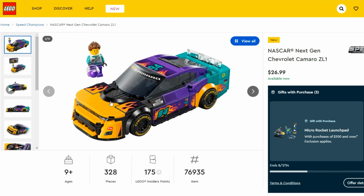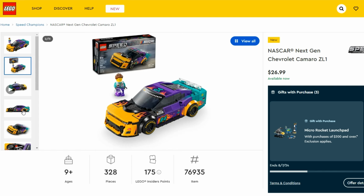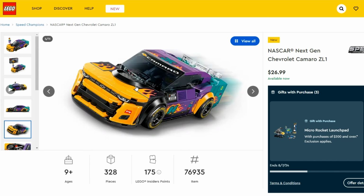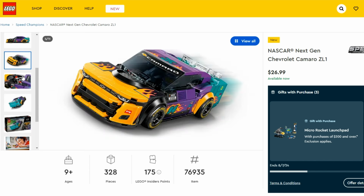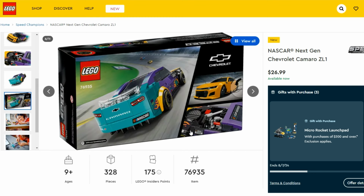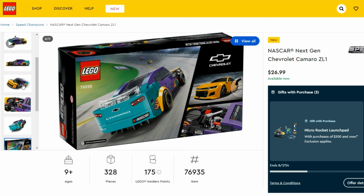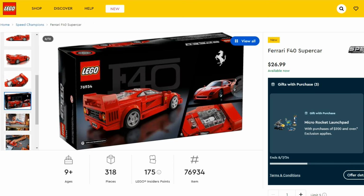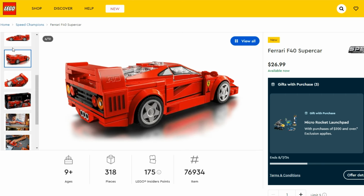Of course, it should have lots of stickers. That's just like real life. NASCAR's have advertising plastered all over them, but I actually really like the colours of this. I don't see why people wouldn't like it. You know, it's NASCAR. It's supposed to be pretty out there. And yeah, this is pretty nice, NASCAR specific stickers. They've got the Cup Series one there and stuff like that. You can see the kind of model that it's based on there without stickers. But yeah, this is pretty good stuff. Both of these come in at $27, 328 pieces for this one, 318 pieces for the Ferrari. But yeah, pretty good stuff.